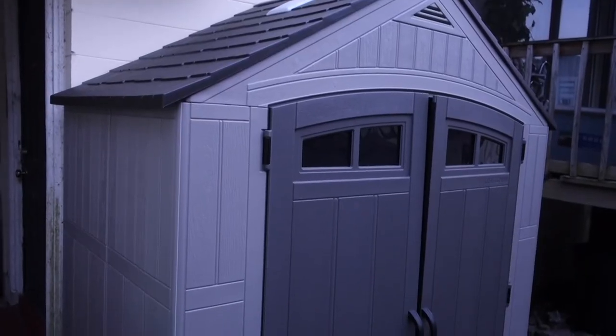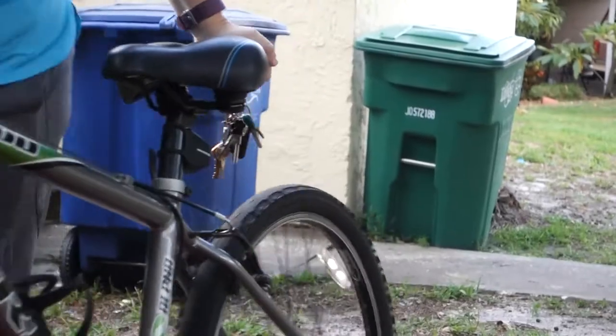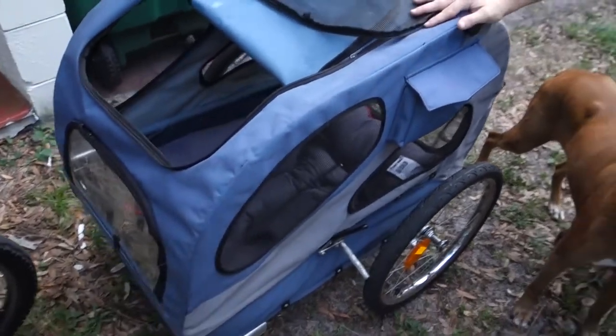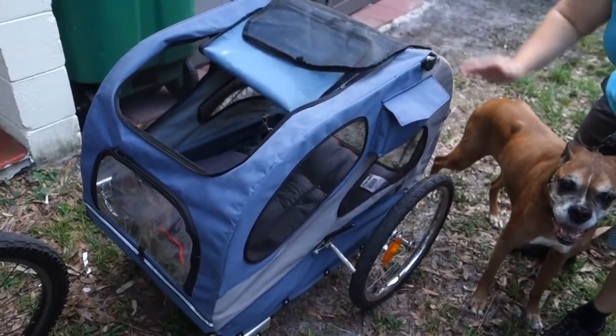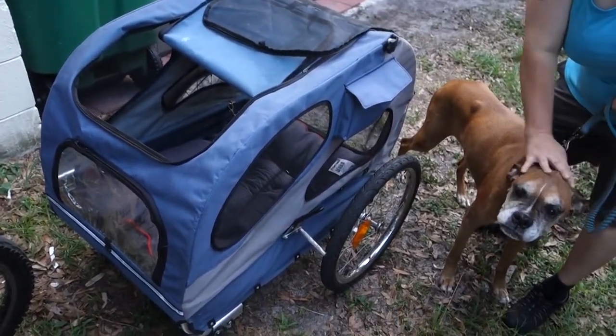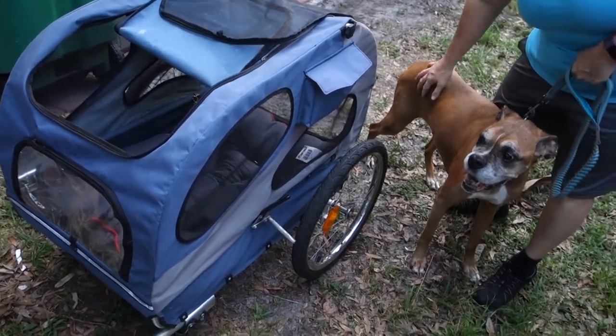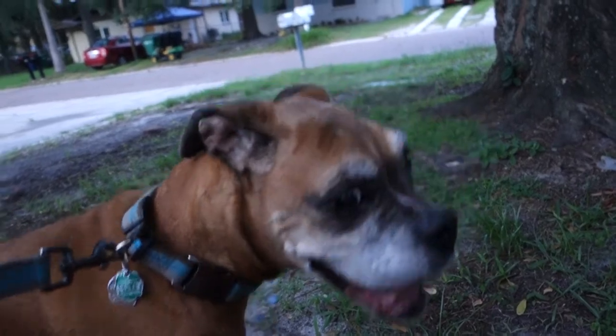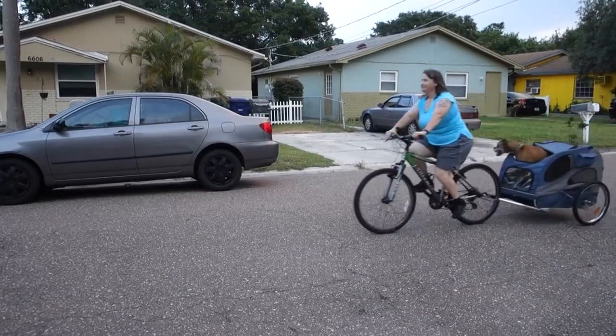So during the quarantine, I've found a lot more time to get some projects done around the house and get some more exercise. I made it a point not to stay sitting watching TV, so I've actually gotten out on my bike. I just recently got this trailer because my Ginger here, she's 12, so she has some health issues and she can't walk a very long way, so rather than leave her by herself when I go for a bike ride, she can come along with me.